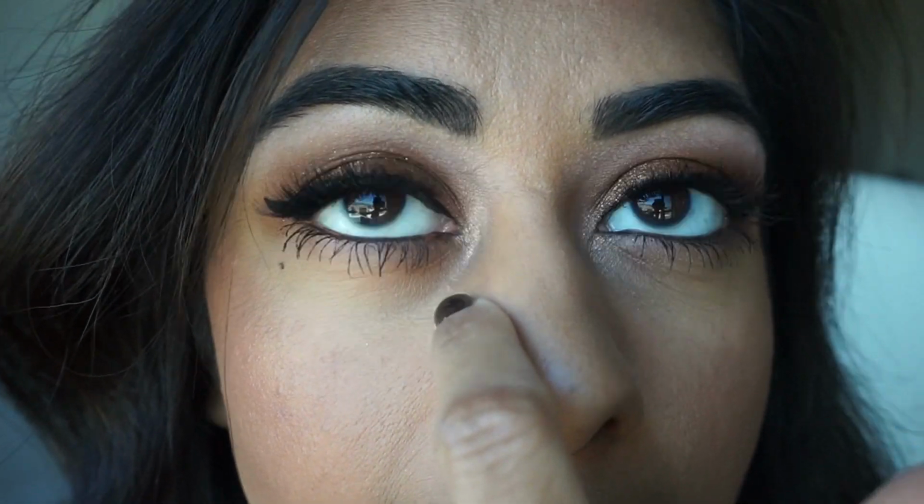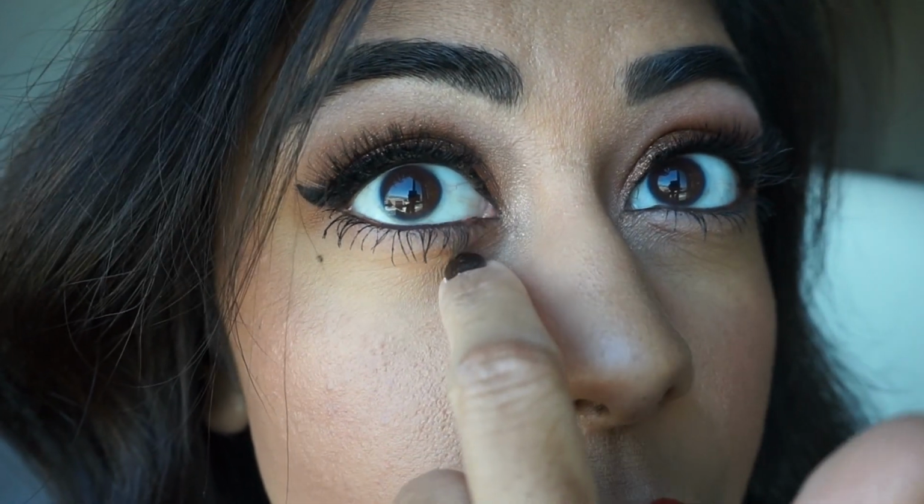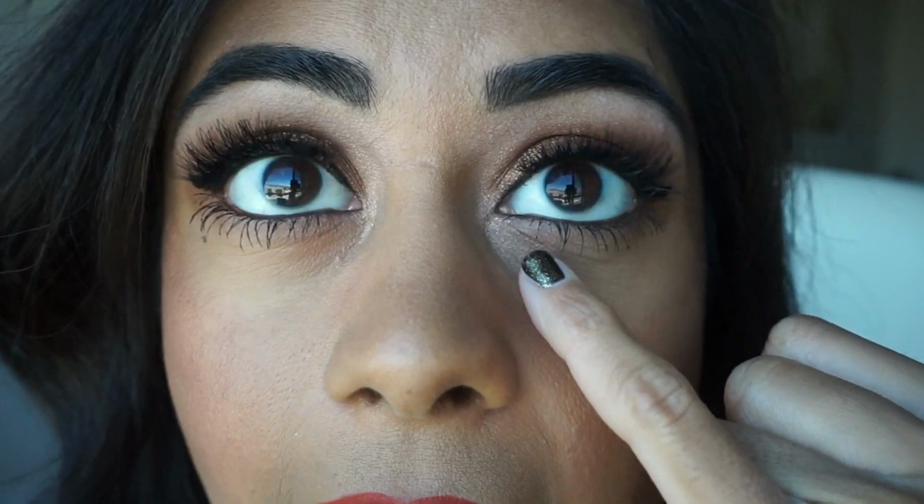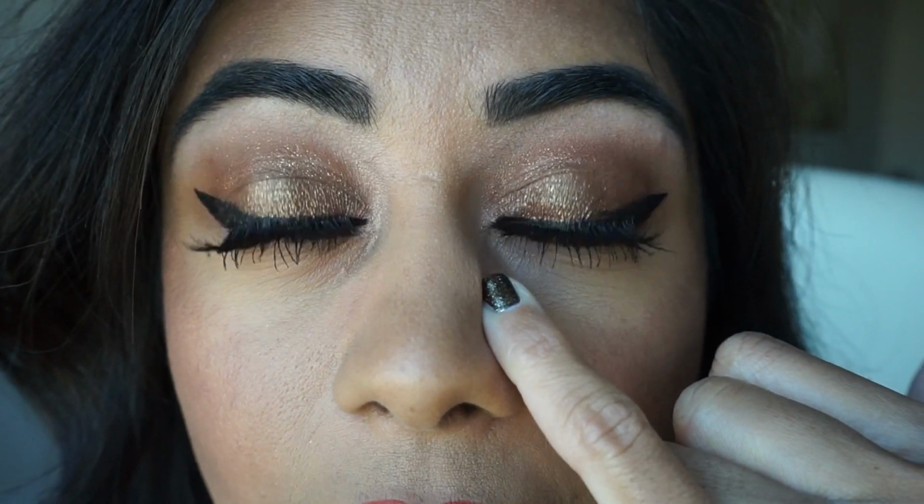It is kind of gathering, even on the other eye, but it's not quite as noticeable. It's possible that I put more concealer on this eye, and that is why it is kind of going into those creases. Obviously, my eyes have creases. Everybody's under eyes have creases naturally, so concealer tends to sink into them. That's just what happens. The best concealer I've found that sinks into my creases the least is Tarte Shape Tape.